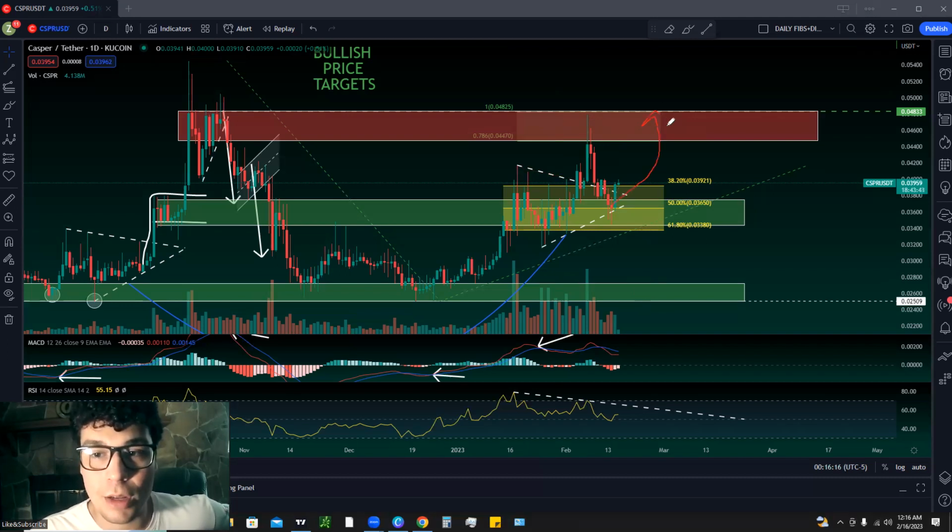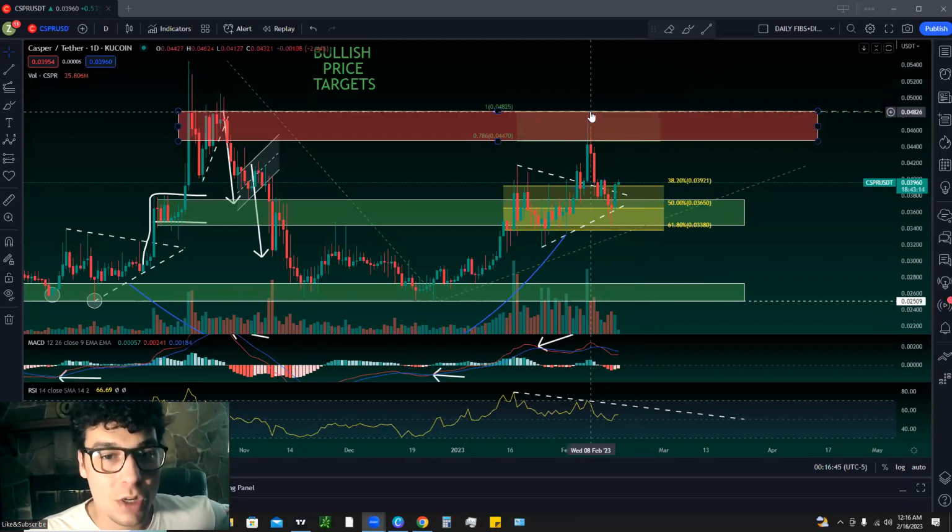And if we do come up to our overhead supply zone, the way that these zones work is the more times you test them, the weaker they get, right? So we tested these areas over here and we're selling off multiple times every time we entered into there. And then we came up here, consolidated a little, and we absorbed a lot of those sell orders that are in there. So we're going to see if we can absorb the sell orders up here, start to consolidate in this area. And we do have some bullish price targets to the upside above there, but you have to take things one step at a time.